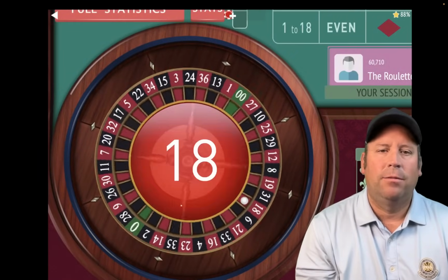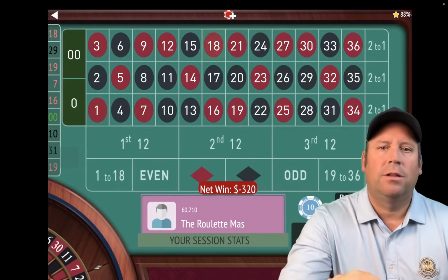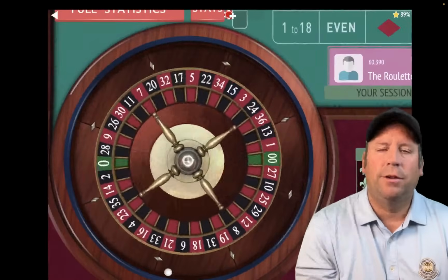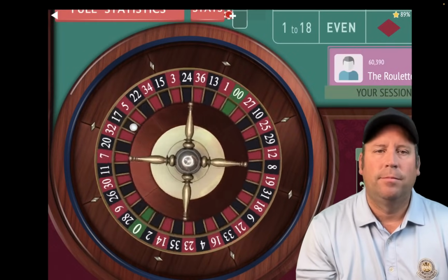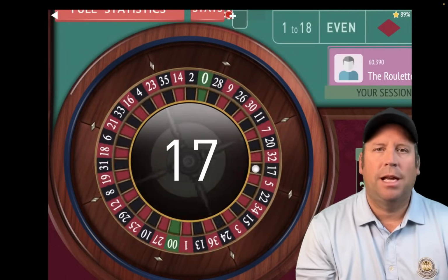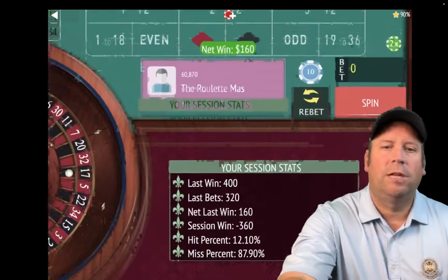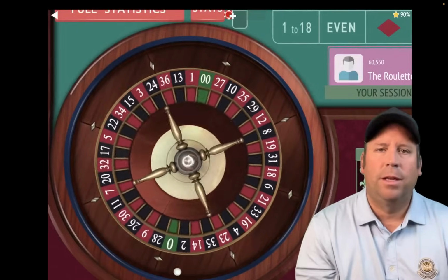And here we go. That's an 18 red. And that's a loss. So we're going to rebet and spin again. If we lose twice in a row, we will increase the bet. That's a 17 black. And that's a $160 win. So we'll keep the bet the same. We're at 320 here, and here we go.